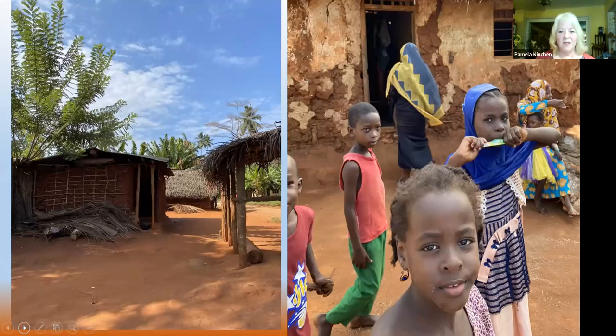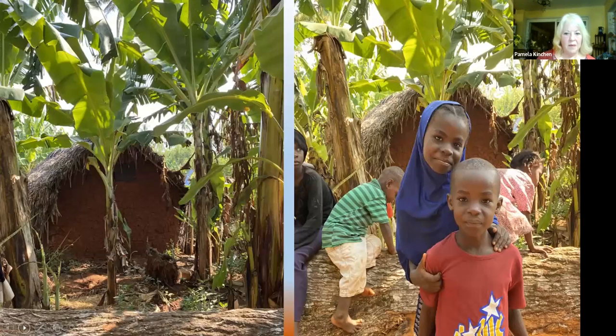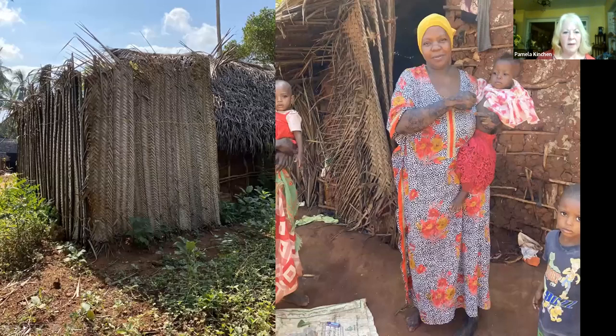This was when I had gone to the village. Cute little kids and just an example of their homes. A lot of the areas that wanted to be cordoned off and part of their homes was all woven palm. So the weaving was incredible. And this woman actually took me into her home.